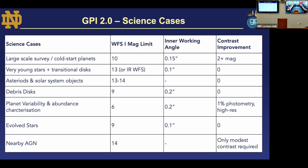We have chosen primary science cases and secondary science cases within this. But the first of these is to do a large-scale survey again, just like the GPI survey, and to look for cold start planets. This asked for something around an I magnitude of 10, an inner working angle of about 0.15, and an improvement of at least 2 magnitudes in contrast.